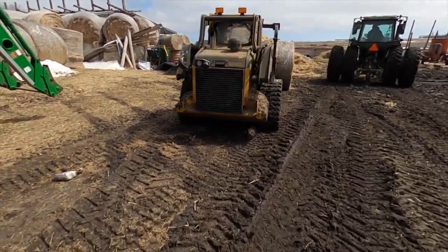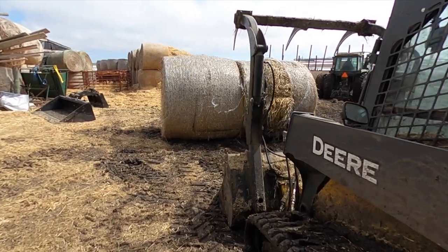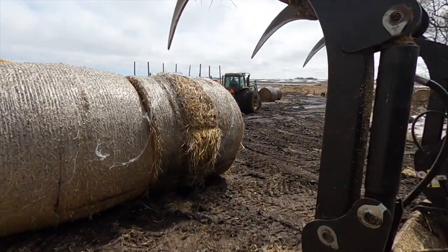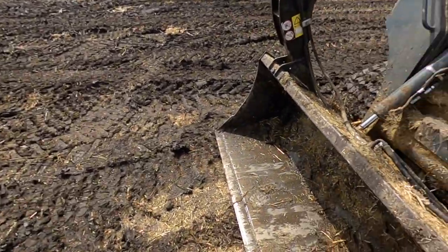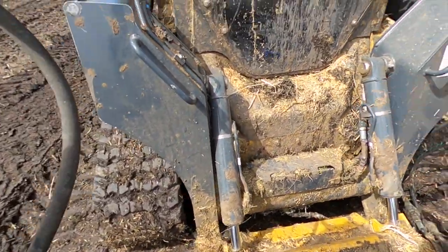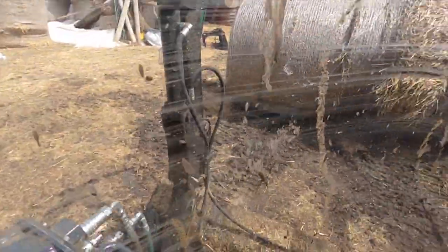Gonna hook up to the processor. I'm gonna load them up with some straw and hay, just so he doesn't have to drive around and tear up the yard, being it's only a two-wheel drive, and the skid steer does way less of an imprint. So we will help him out.